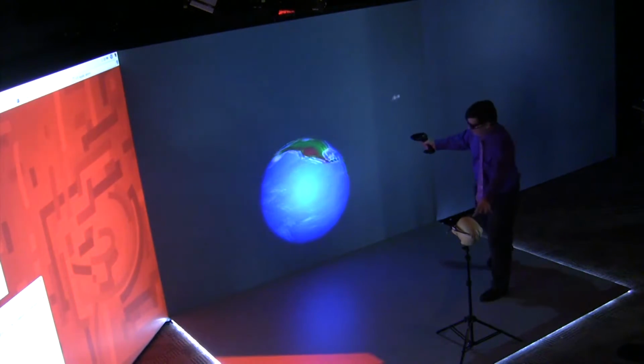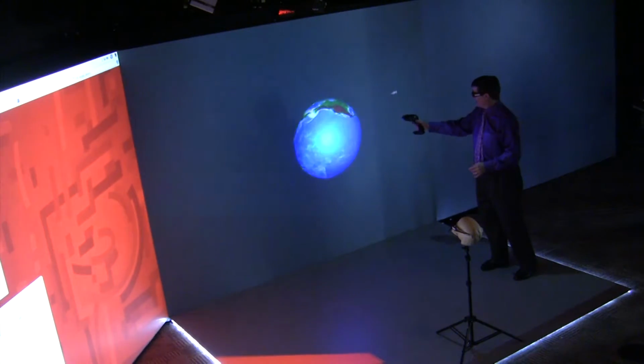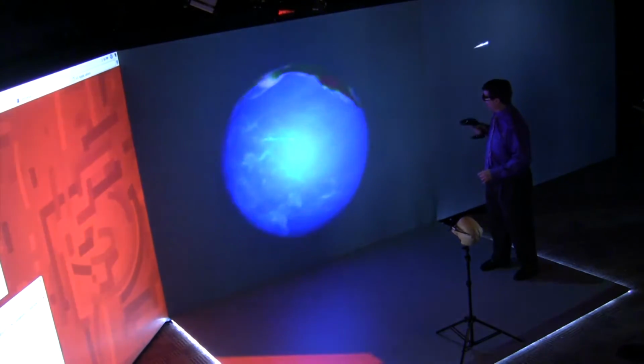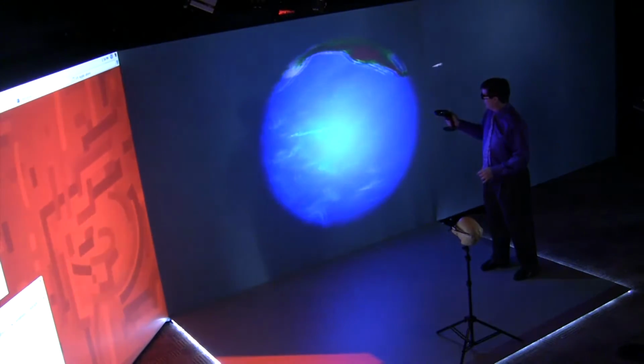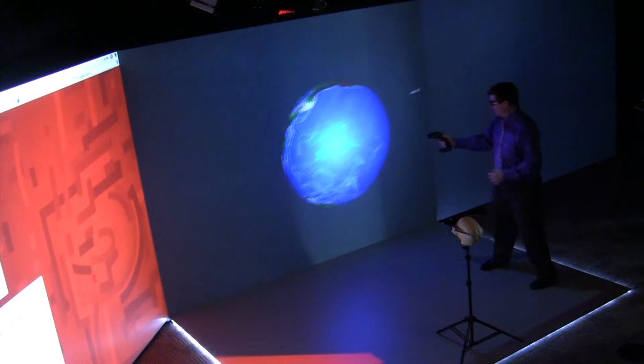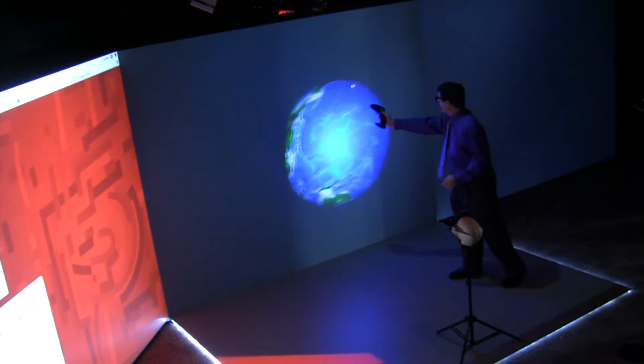Everything's from this guy's perspective at the moment. And then if I chord and use my other button, I've now scaled it up. So instead of bringing it closer to me, I've made it larger. And we can know that because there's also a scale thing, which we mentioned. And I'm going to choose a new button.